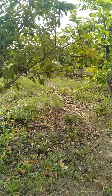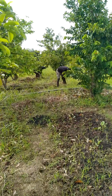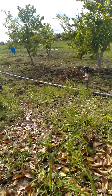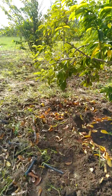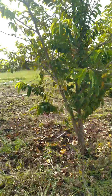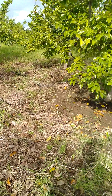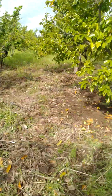So I went to Keta and brought a group there, and went to a community in Dabala and brought another group. So I have a total of eight members working here to control the weeds for me. You see, the whole farm is overrun with weeds. Instead of weeds, we're supposed to have vegetables in between. But we don't have vegetables, we have a lot of grasses in here. So this group will be helping me do the clearing.